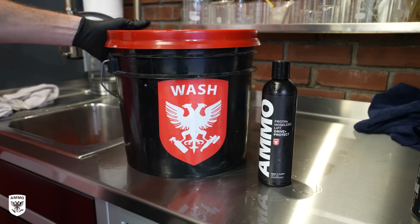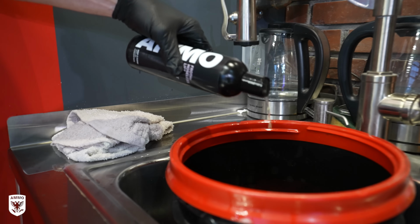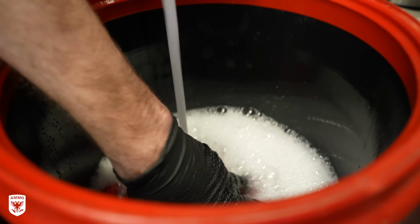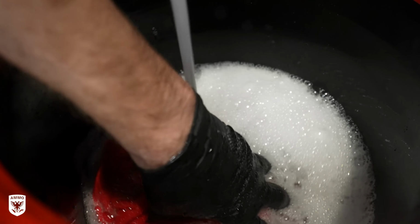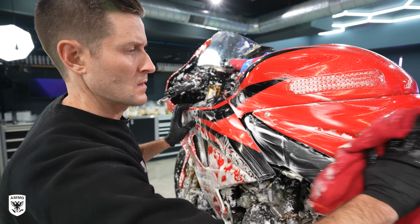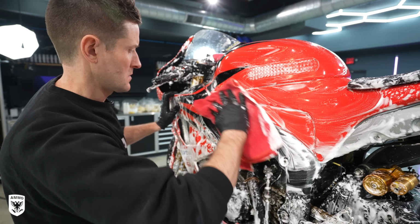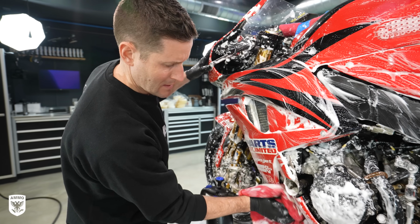Another thing you can do, what we call a half step, is to fill a bucket up with some warm water, put 2 or 3 squirts of frothy in there, maybe 3 or 4 towels, make sure that they get nice and soaked and filled with all of that frothy lubrication, wring them out, then you can go in and gently wipe the body down that already has frothy on it. That's just going to add more lubrication and help carry all that junk away because of the extra water.